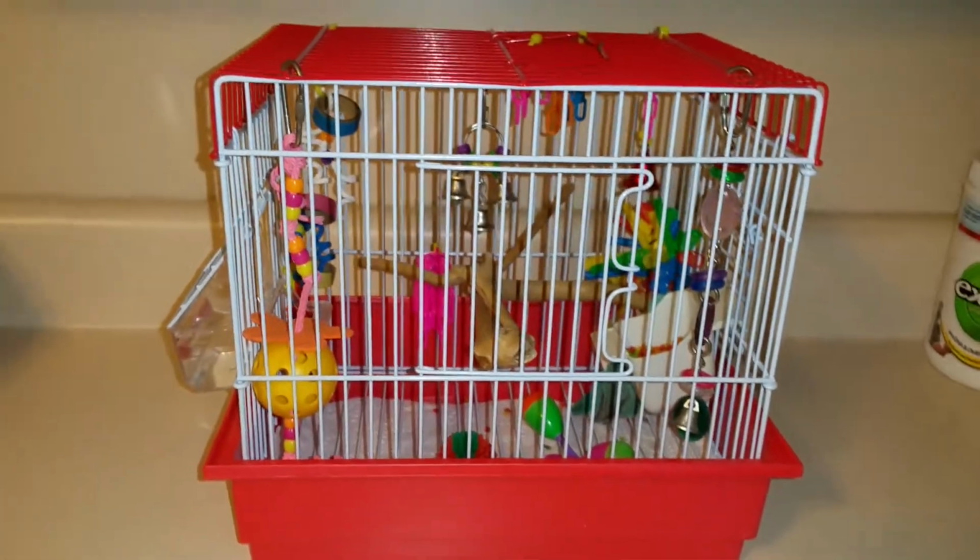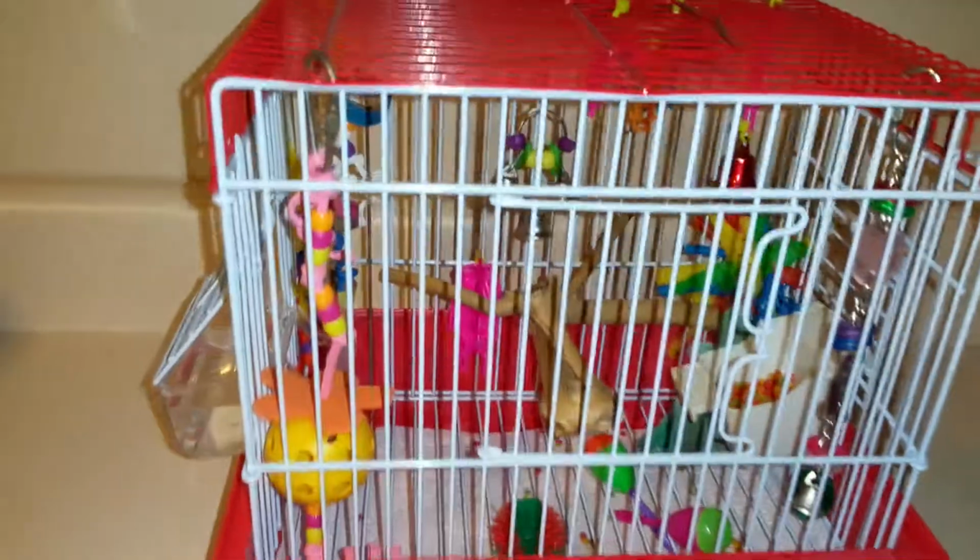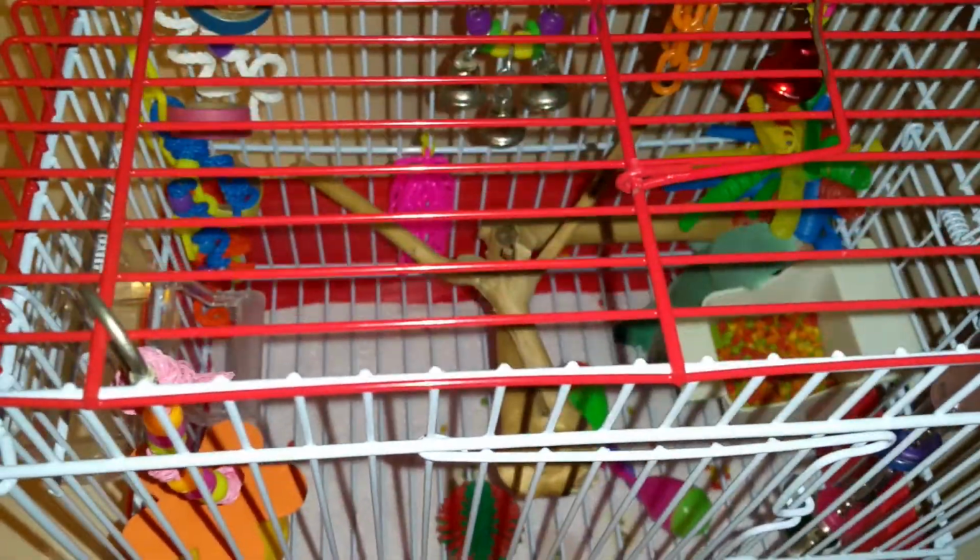Okay, there you go. Really fun example of a really fun little travel cage, and as you can see, this little bird who I just called Columbus is doing great.